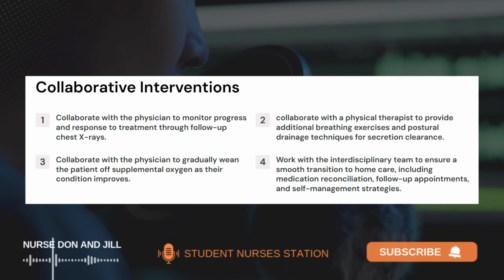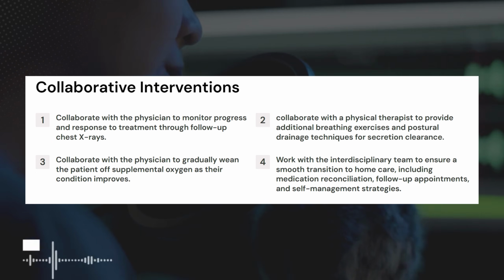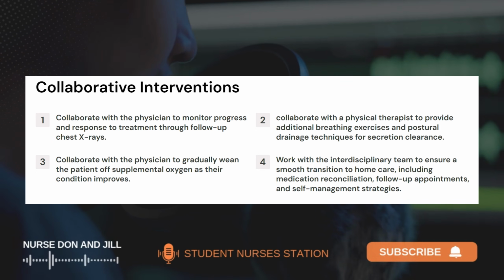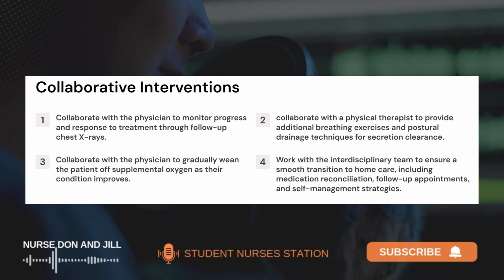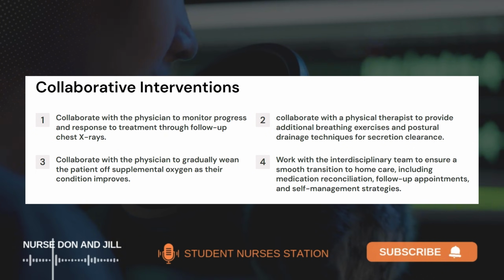Exactly. And what's interesting is throughout this whole process, the nurses didn't just focus on the physical stuff. They also made sure to explain everything to Mr. Smith, answered his questions and made him feel like he was part of the process. I think that's so important. When patients understand what's happening, they're more likely to follow the plan and have a better experience.